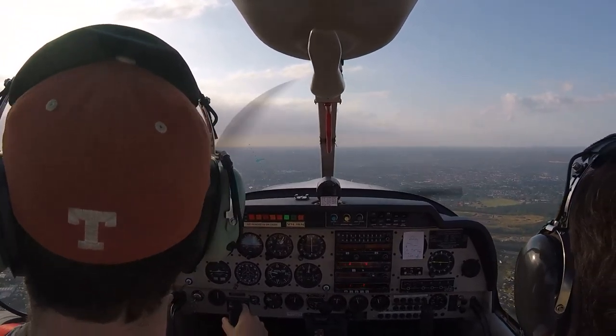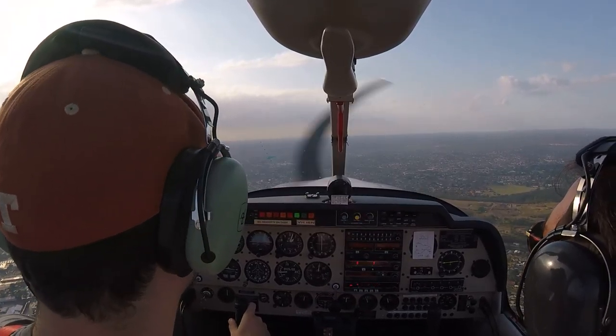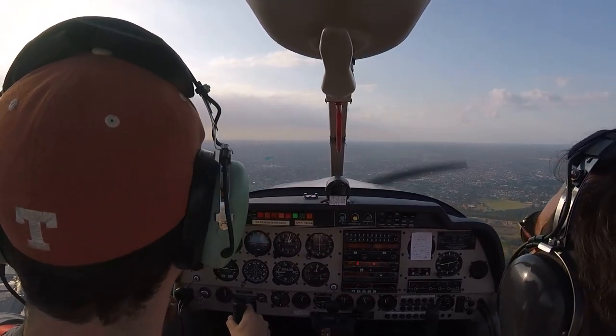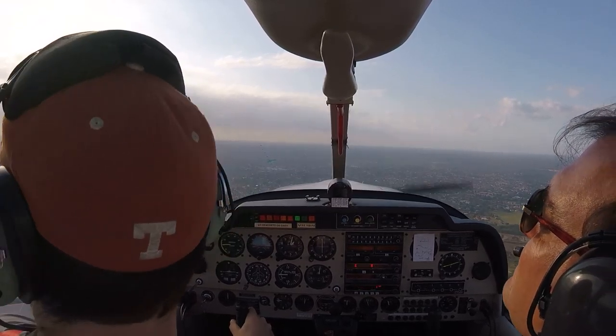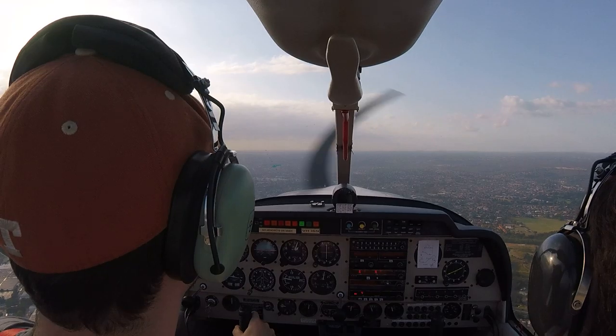Fox Red 8632, follow the diamond up and runway left, clear touch and go. Runway left, clear touch and go, Fox Red 8632. Bankstown Tower, Uniform November Hotel, runway 29 left, ready for second.